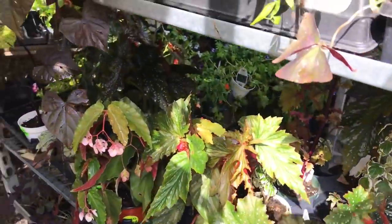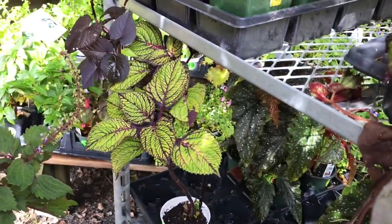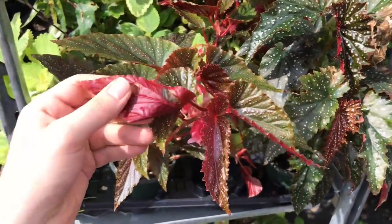Some beautiful begonias and some foliage hiding back here with a fishnet. Begonia Benigo, one of my favorites. I love the pink. Also got some nice red on the back.